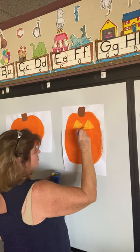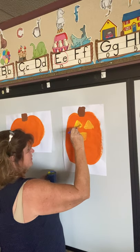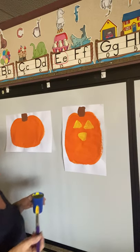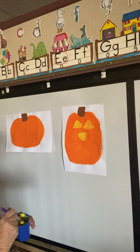Now, you do want to paint the orange first and then lay it outside and let it dry. Mine was only out there for 20, 30 minutes and it dried. Because if you don't dry it first, then the yellow's not very vibrant or bright because it mixes with the wet orange. So let the orange dry first.